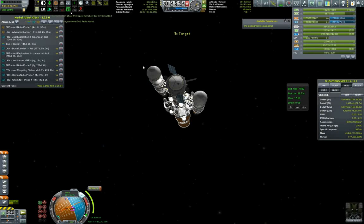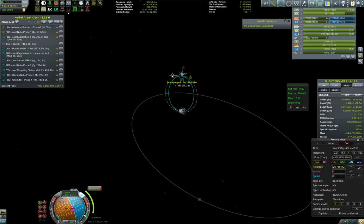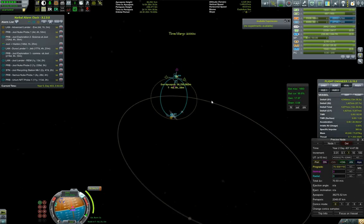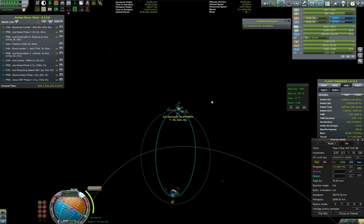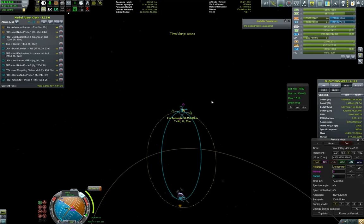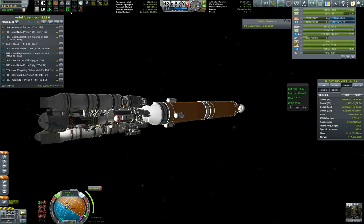Sorry for the little bit accelerated, guys, but I really wanted to collect all the science. Okay, let's see if we can modify something at the apoapsis and see if we get any Gilly encounters. And why? Did my target just reset? Apparently so. Okay, well, nevertheless, let's just pull a little bit more. And a tank of monopropellant is leaking.